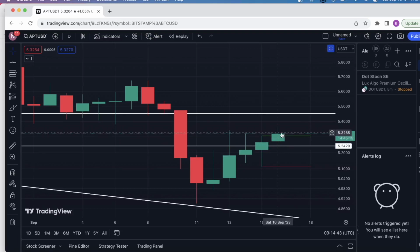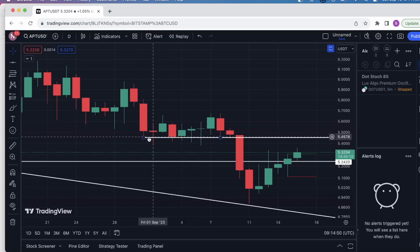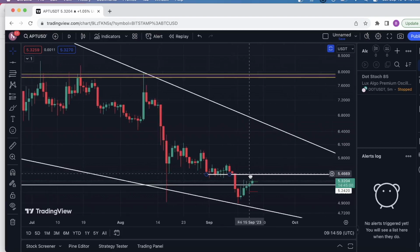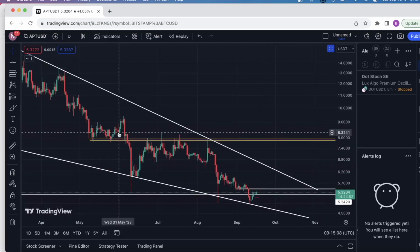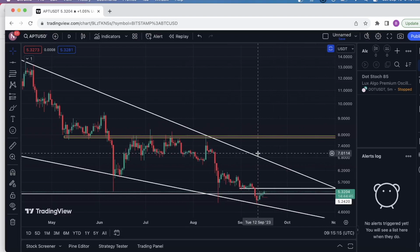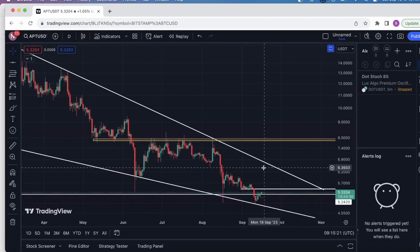So the next level of resistance beyond this is going to be right here. The previous support level that held for about a week, I anticipate that if the price continues upwards, this level is going to be the resistance. If we're able to start closing a daily candle above here, I would maybe look to target this downsloping level of resistance from the falling wedge. But that being said, I should point out that personally, I'm not trading Aptos until we're able to break above this downsloping level of resistance. It's just not exciting to me right now.